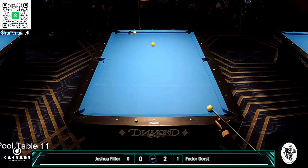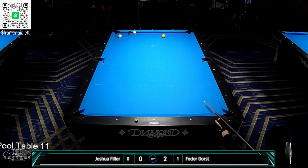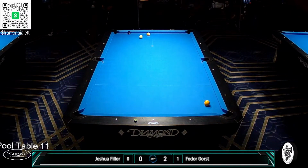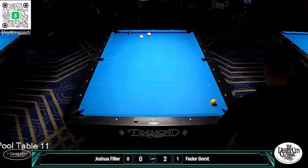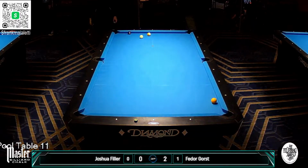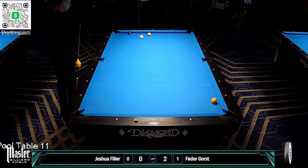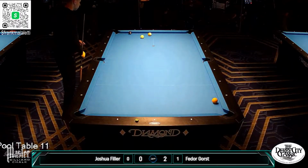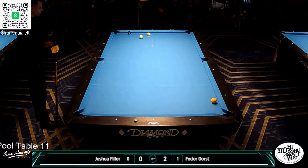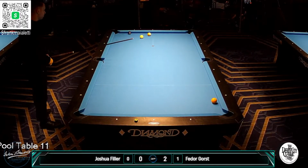Federer's just going to play soft on this 1, try to leave the cue. One for it. Holds it into the pocket. He'll leave a 2 or a 4 railer for Josh, whichever one he chooses to shoot. All right, so it looks like Josh is going to take the 2 railer.